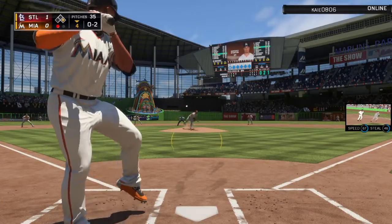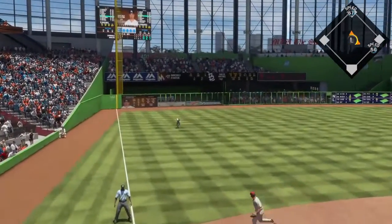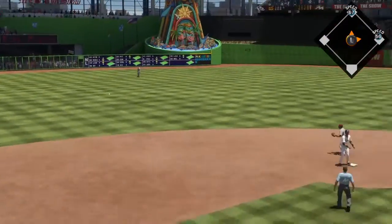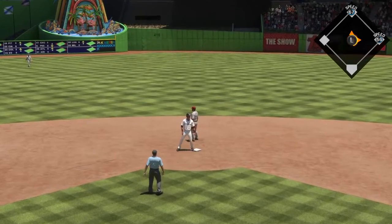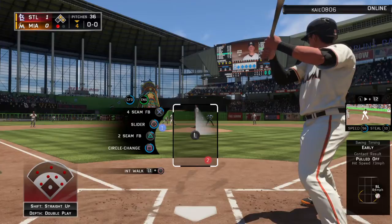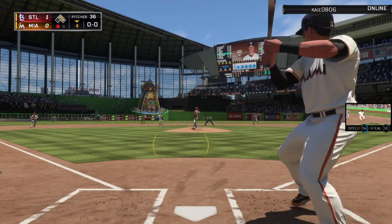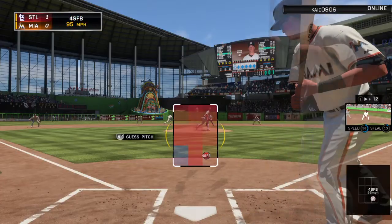On its way, the 0-2 pitch. And here's a ball hit in the air. And that'll get down for a base hit. Justin Bohr, the hitter now. 0 for 1 on the day after reaching on an error his first time up. Yeah, still looking for his first hit of the game.